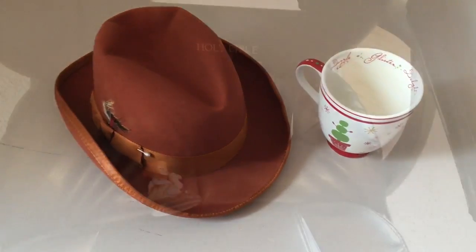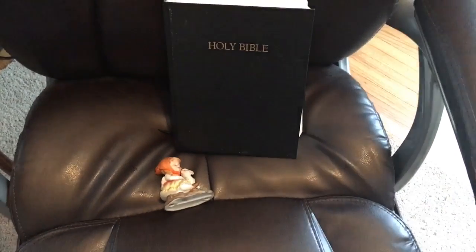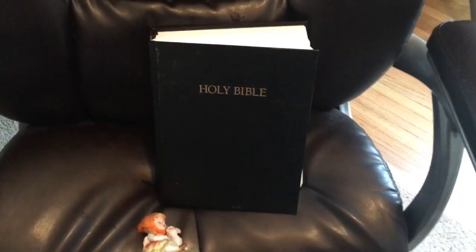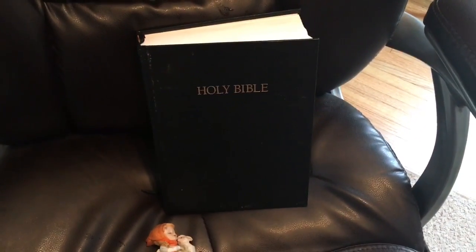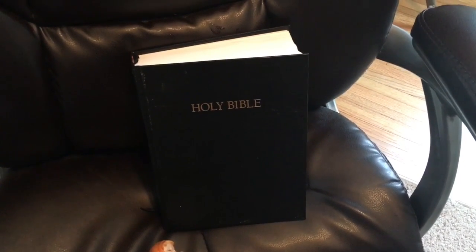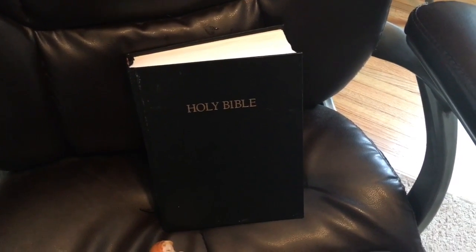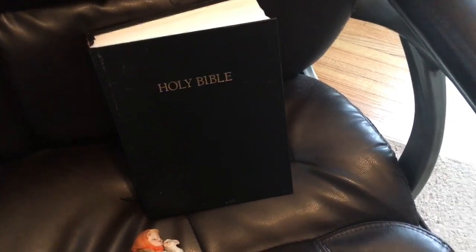But at least I got something. So it is Monday, and I've had 2 sales, a big one and a little one, literally and figuratively. This Bible, where did I get this? That's a good question. It may have been free. I may have paid for it. If I did pay for it, it wasn't much. And it sold for $39.99.